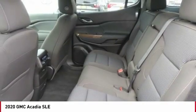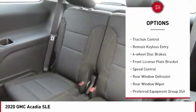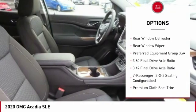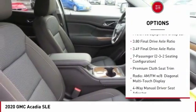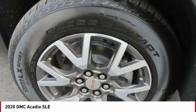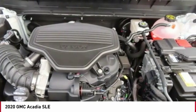Here are some of this vehicle's great options: electronic stability control, alloy wheels, brake assist, traction control, remote keyless entry, 4-wheel disc brakes, front license plate bracket, speed control, rear window defroster, rear window wiper. This beauty is sure to make you the talk of the neighborhood.